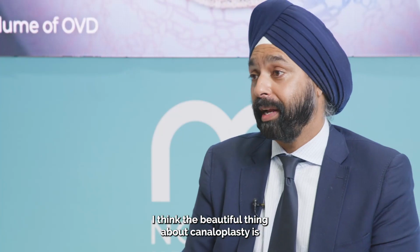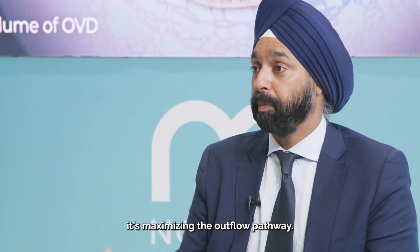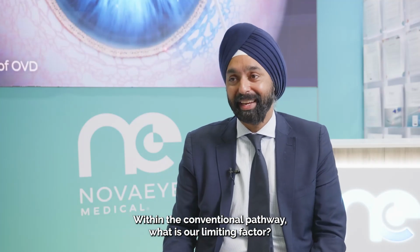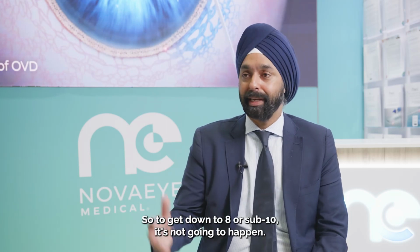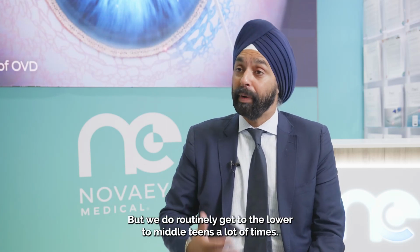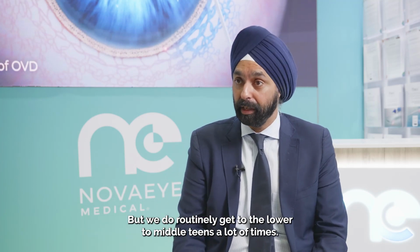I think the beautiful thing about canaloplasty is it's maximizing the outflow pathway. Well, in the conventional pathway, what is our limiting factor? What's our floor? That's the episcleral venous pressure. So to get down to 8 or sub 10, it's not going to happen. But we do routinely get to the lower to middle teens a lot of times.